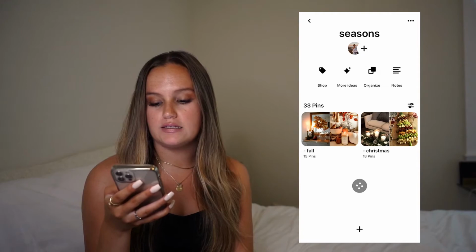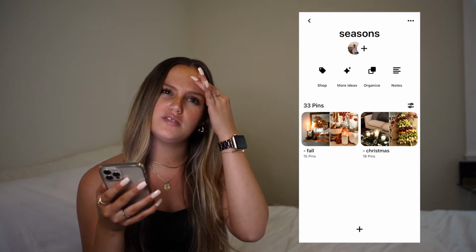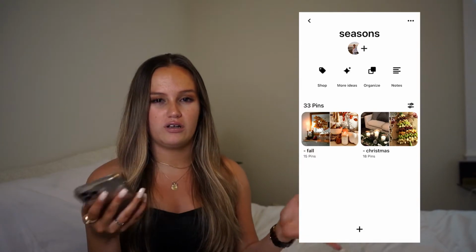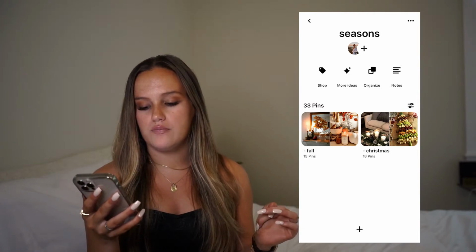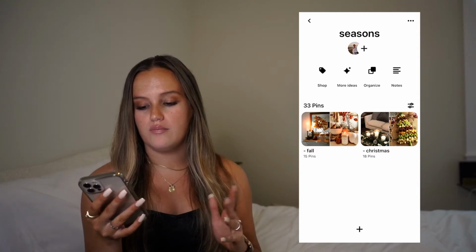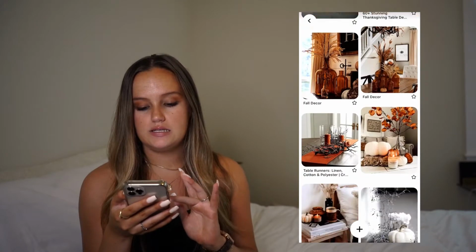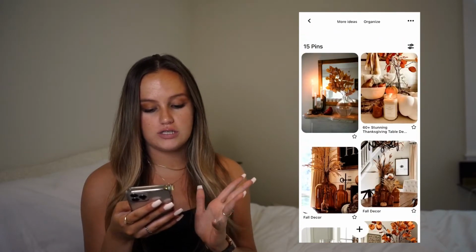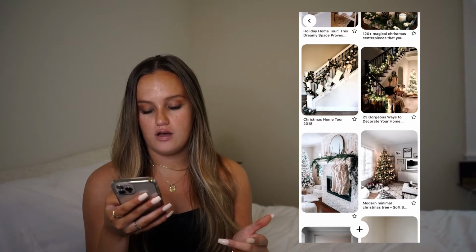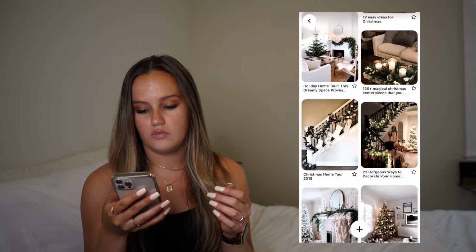The seasons board is split up into fall and Christmas, which one of those is a season and one of them is a holiday, so I don't know what happened there, but you know what I mean, like for decorating for the holidays, I should say, because you don't really decorate for spring, summer. But the main two obviously are Christmas time or fall time. So that's why I separated these, and of course I have all things fall, just little decor ideas, and also Christmas, same thing. I just have stocking ideas, and I think I have some for the tree.